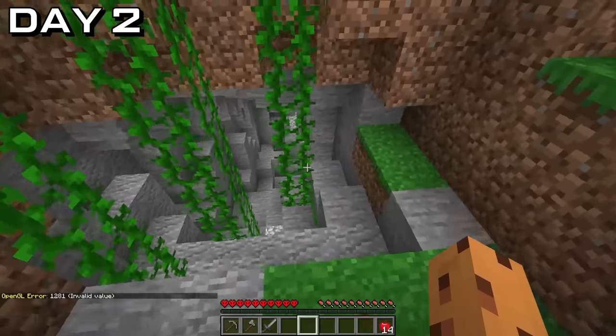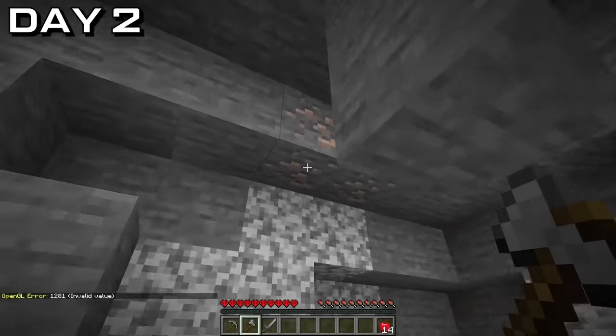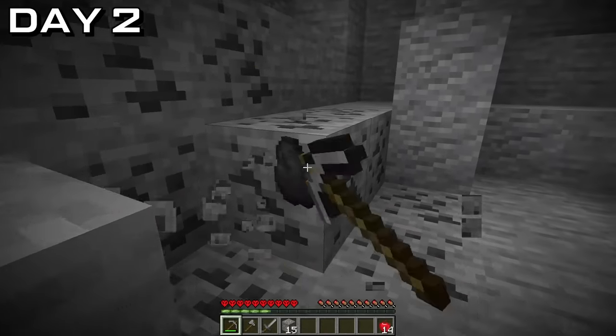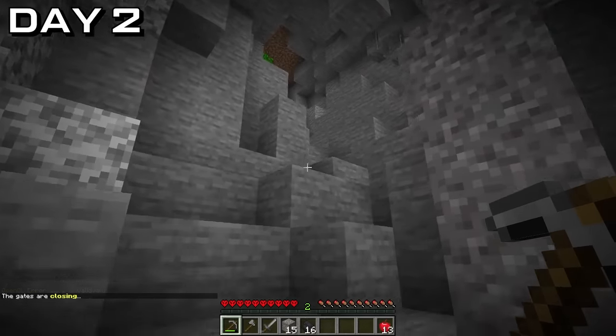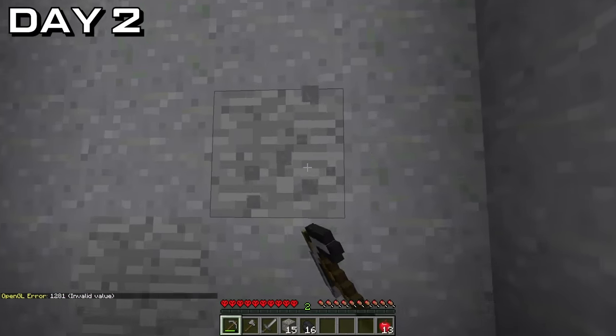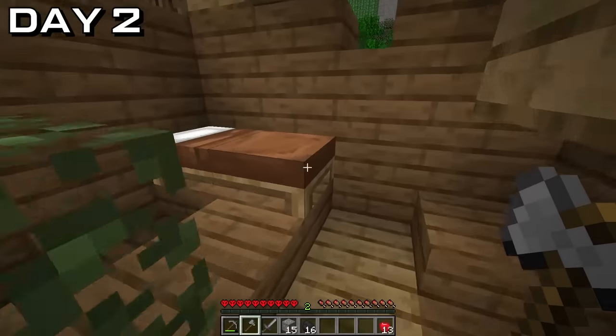Ooh, there's a cave right here. Maybe this leads into it. Hopefully there's no monsters in here. I do see some iron, which I need. Even more iron ore and even some coal ore. Oh, it says the gates are closing. What? It seems like the gates have closed and I'm trapped in here. Can I mine out? I can't. Well, hopefully if the gates are closed, it means I'm safe. But let's just go to bed.